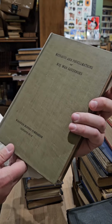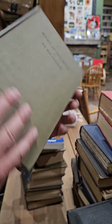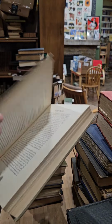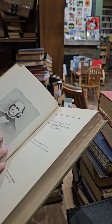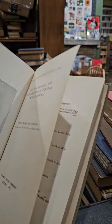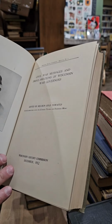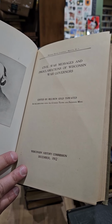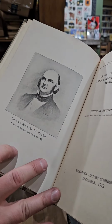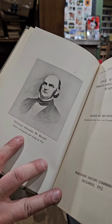Next, we have Messages and Proclamations of Wisconsin War Governors. Let's see what that one's about. World War I, World War II, Civil War. Oh, Civil War. Messages and Proclamations of Wisconsin War Governors, edited by Reuben Gold Thwaites, published in 1912. There you have Governor Alexander W. Randall taken during the war.